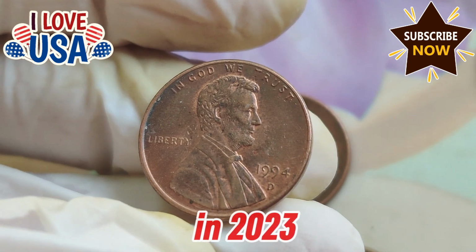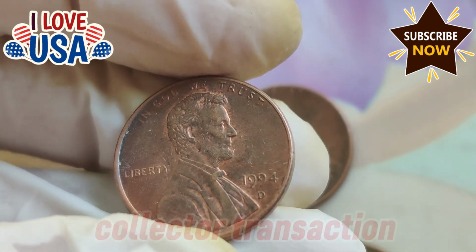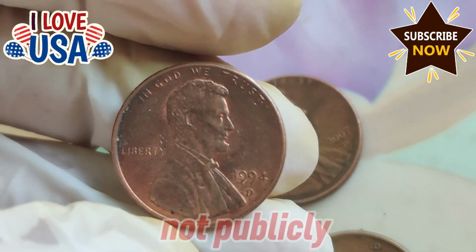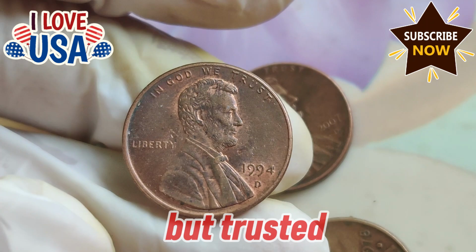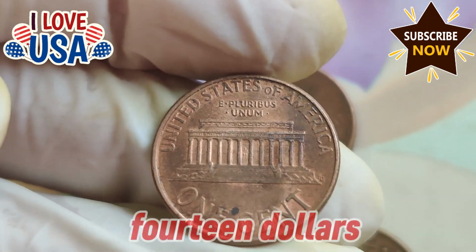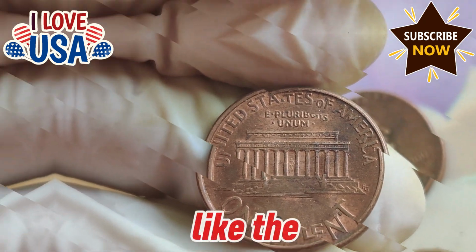In 2023, a single 1994 D Lincoln penny sold through a private collector-to-collector transaction, a deal so secretive and exclusive the full details were not publicly released. But trusted sources and major numismatic forums confirmed the sale price at $14.50 million. Why? Because this coin wasn't like the others.